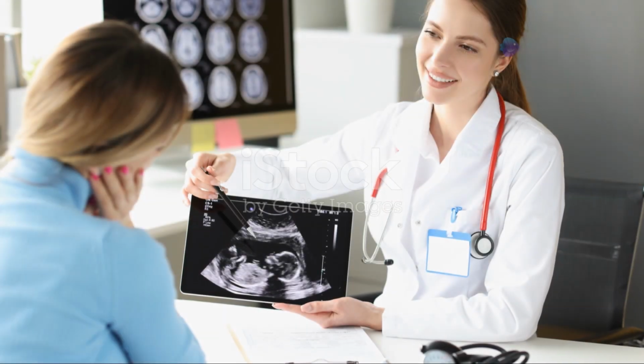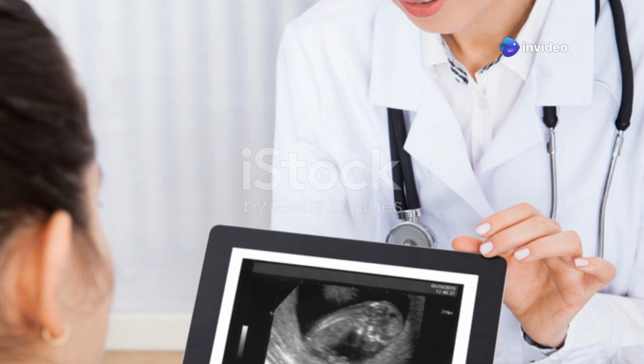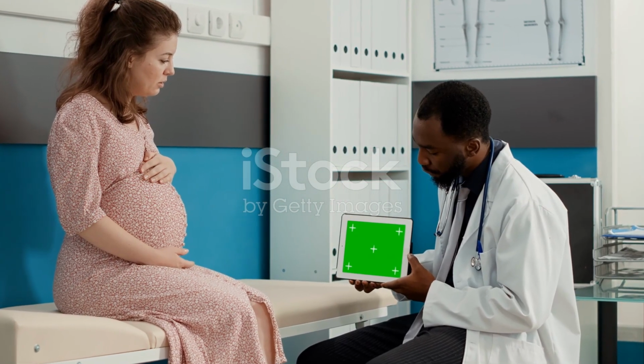The goal of managing placenta previa is to keep you and your baby safe. This condition occurs when the placenta covers the cervix, which can cause complications during pregnancy and delivery. Treatment will vary depending on the severity of your condition. Your healthcare provider will assess your situation and recommend the best course of action.